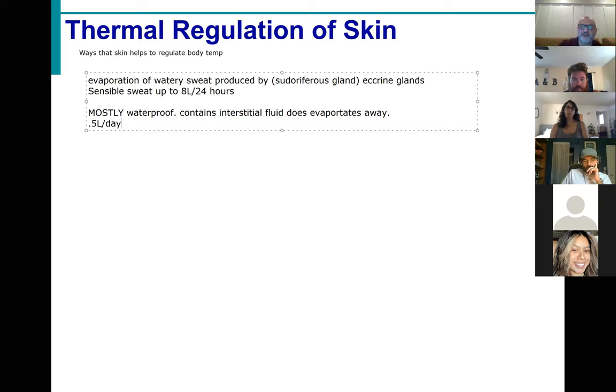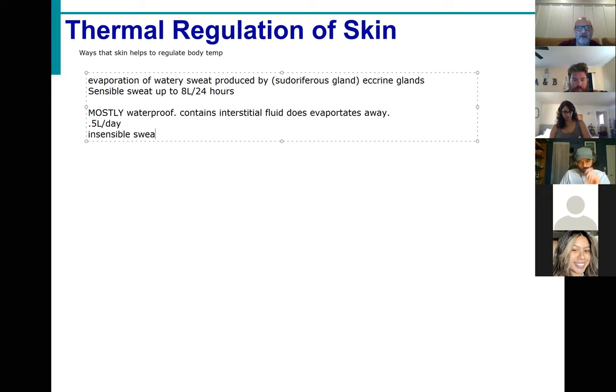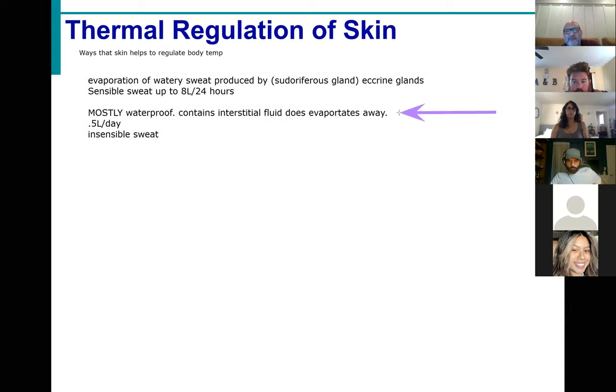And this loss of interstitial fluid is what we call insensible, right? Because we don't feel it. So all of you are insensibly sweating right now, right? Interstitial fluid is evaporating away from your arms as we speak, and from other parts of your body. And if you're wearing wool socks for some reason right now, you may also be sensibly sweating down there as well. Also, I notice this one doesn't really play any role in temperature regulation. It's just the sensible sweating that plays a role in temperature regulation.